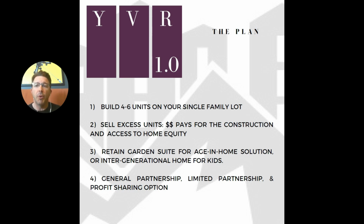Now, another plan moving forward is that you can retain one of the suites for an aging-at-home solution, which ultimately means that at some point in your life, when you get tired of taking stairs, rather than moving into a condo or into a facility, you've got your own 2-bedroom garden suite condo down below, in which you're able to stay under the same roof and in the same neighborhood.